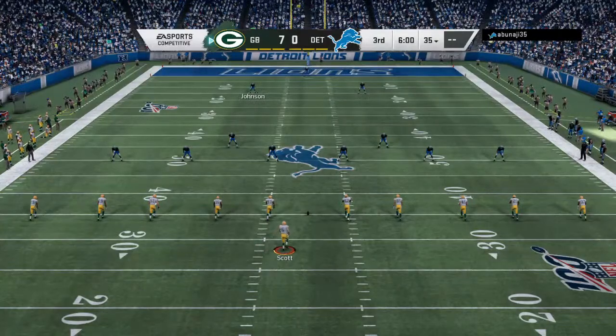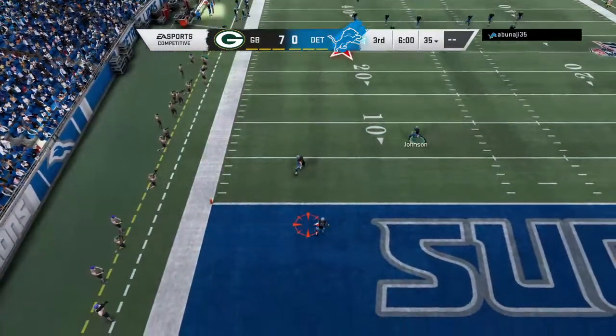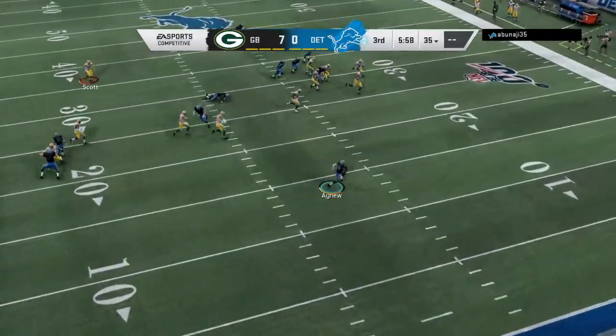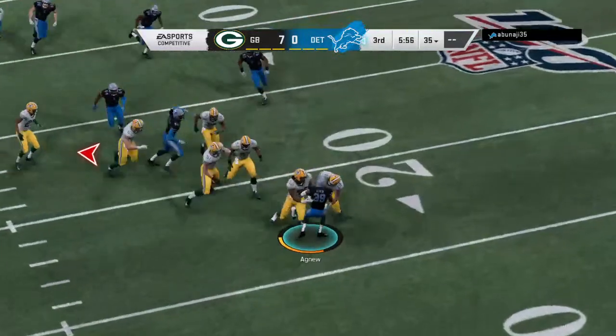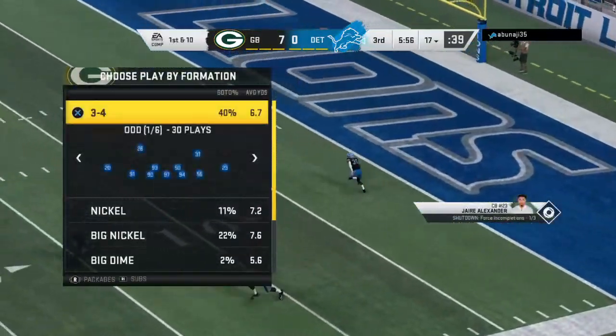Both teams appear ready for the fight ahead, and we resume action here in quarter number 3. This is fielded a couple yards deep, and he will be brought down here at about the 17-yard line.